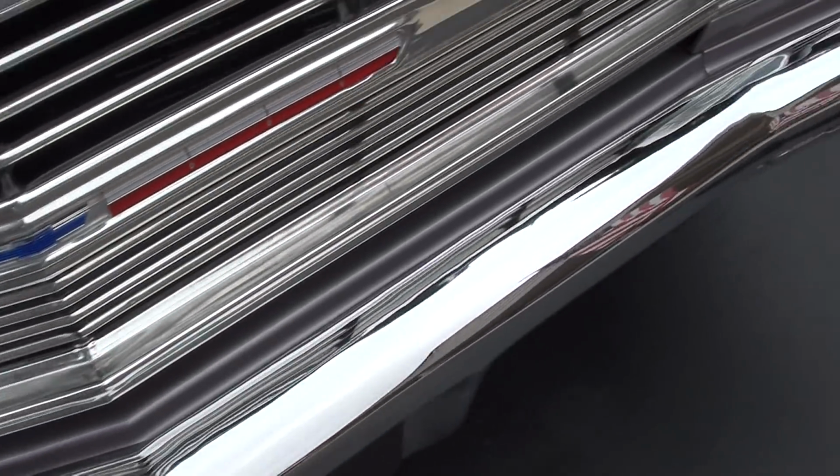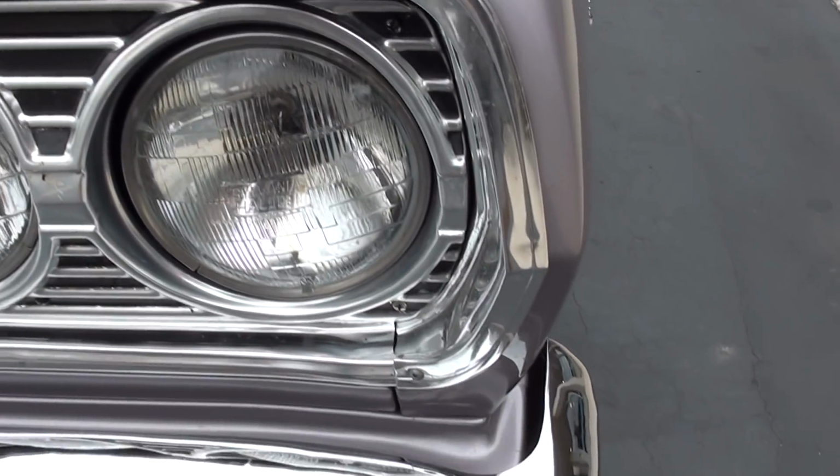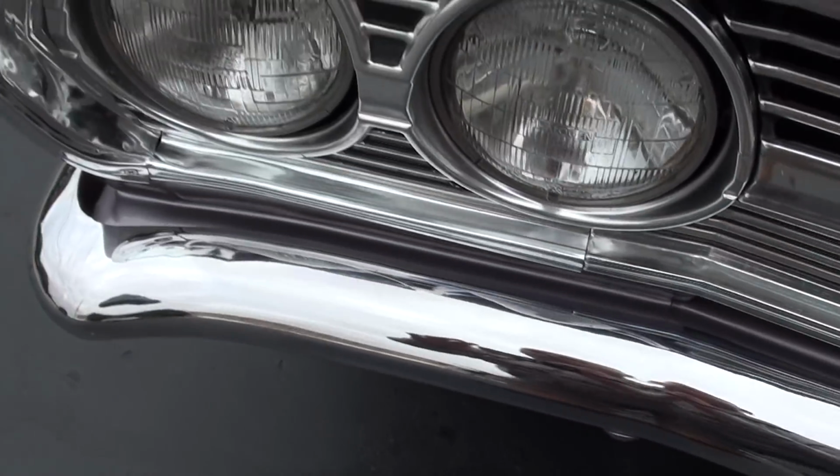The car itself has got somewhere in the 70s, 70-some thousand original miles on it, but like I say, about 2,500 miles on the car since it's been restored. Pretty, pretty color.